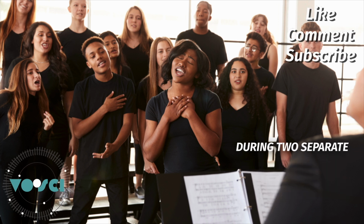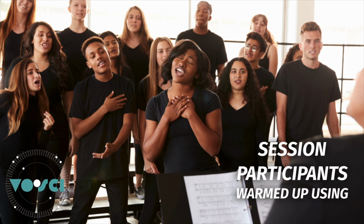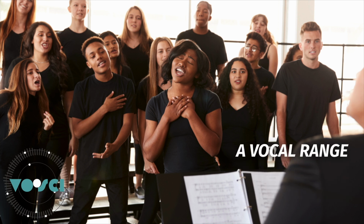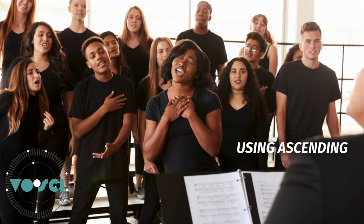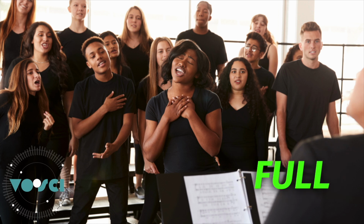Data was collected during 2 separate sessions. During the first session, participants warmed up using lip-tongue trills and glides before establishing a vocal range using ascending and descending arpeggios at a moderate speed, and then by using ascending and descending semitones to establish full range.